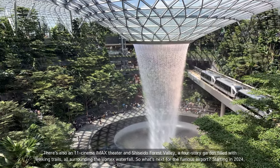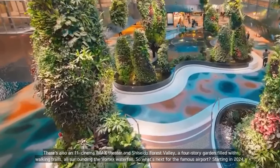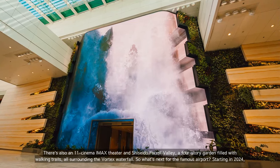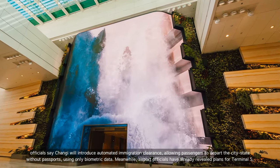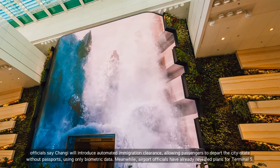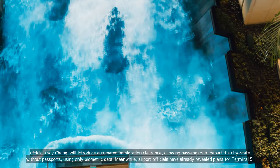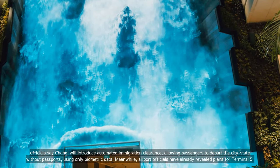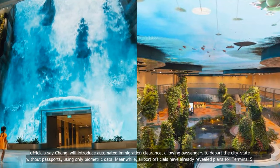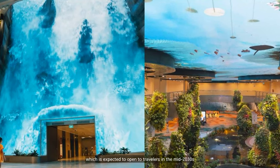So what's next for the famous airport? Starting in 2024, officials say Changi will introduce automated immigration clearance, allowing passengers to depart the city-state without passports, using only biometric data. Meanwhile, airport officials have already revealed plans for Terminal 5, which is expected to open to travelers in the mid-2030s.